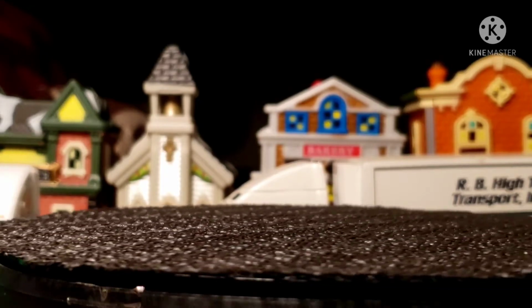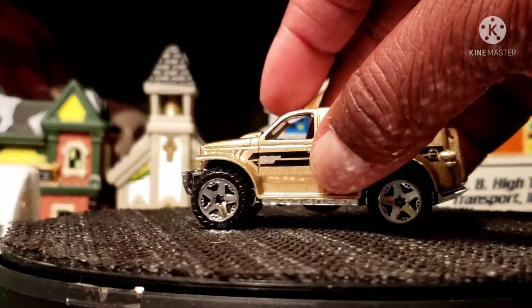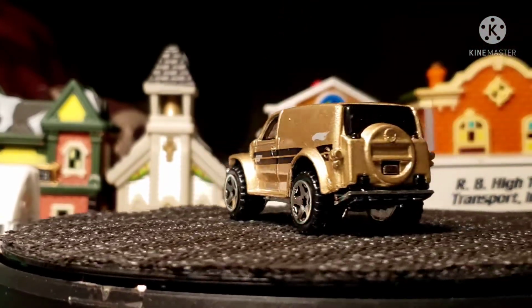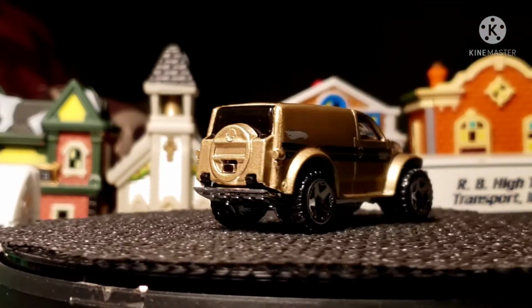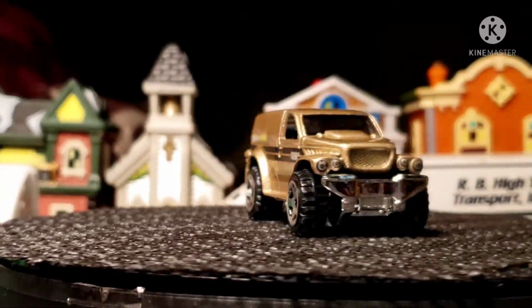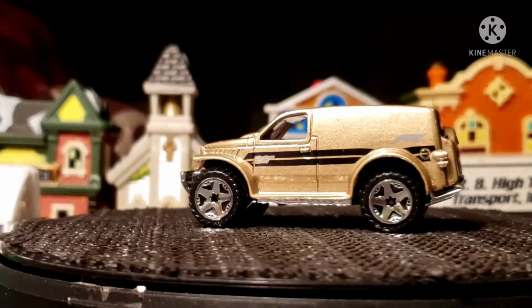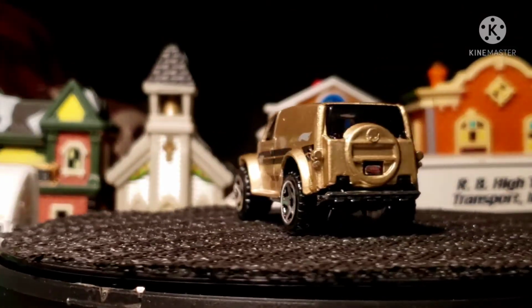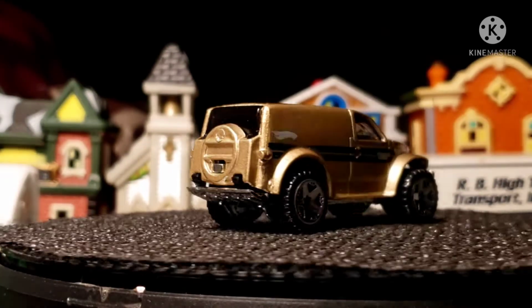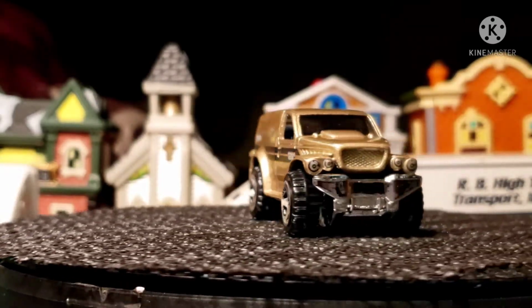I know this probably won't show up like it's gold, but it's like a light gold. I don't know how well that shows. But this is a power wagon. A power panel. It's also a flea market find.